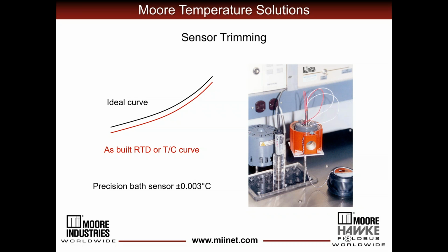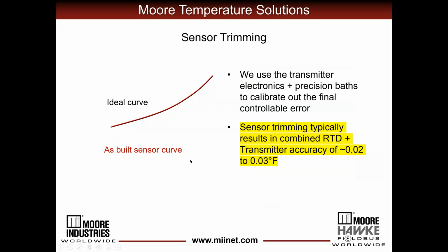Once we stabilize the temperature of the bath, then we modify the curve of the existing sensor to match the ideal curve electronically. Therefore, what you end up getting is basically the ideal curve and the sensor curve match each other. Sensor trimming typically results in a combined RTD and transmitter accuracy of around 0.02 to 0.03 degrees F. Okay? So keep that in mind if you need extreme accuracy.